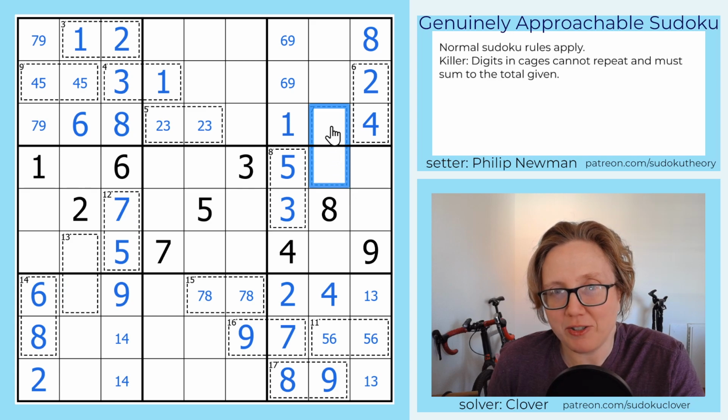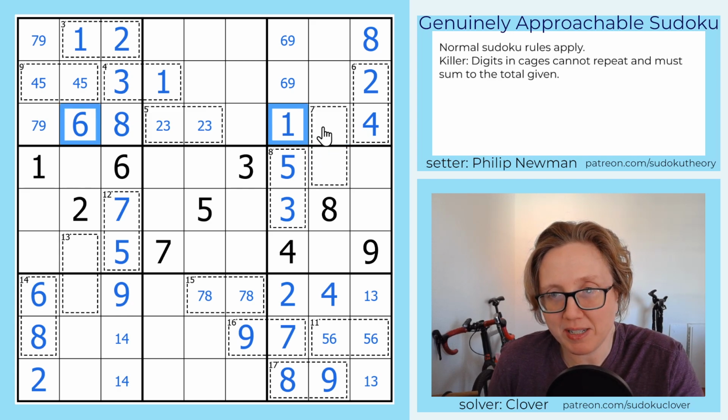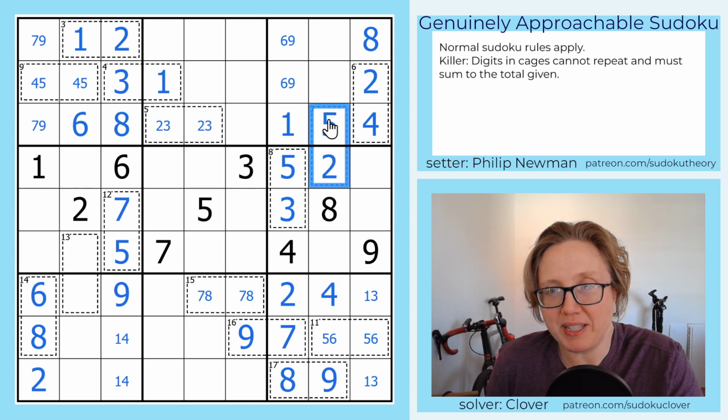So this 7 cage, let's start here. So 7, there are 3 ways to do it. 1 and 6 is out because this cell can be neither 1 nor 6. 2 and 5 is still in, it would have to go this way around. 3 and 4 is also out because there's a 4 in the column already, so we know that the only possible universe we could be in is that 2-5 universe.